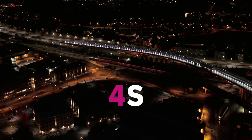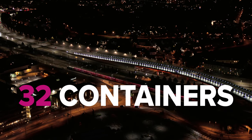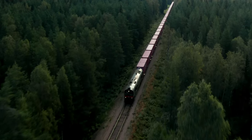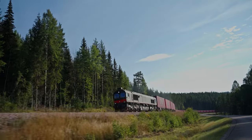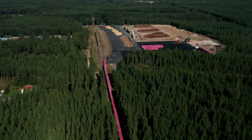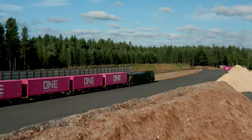The train stretches well over 400 meters across the city nightscape as it embarks on its premier haul northbound. ONE is continuously seeking supply chain improvements, and the opening of this route is a great example of elevating operations in a sustainable way.